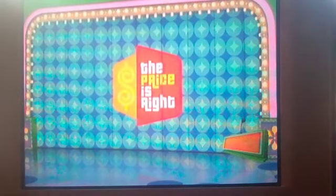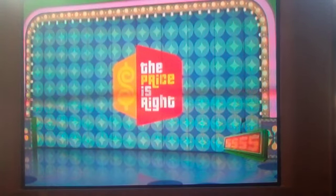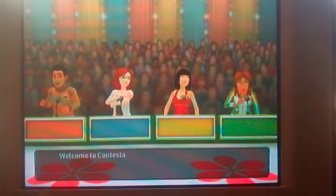Convertibles, pretty much, but I did not know it was that much. Oh well. Looks like if I get to the C's, guess what I'm going to do? Welcome to Contestants Row.